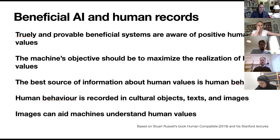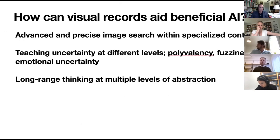And where does the project end? How can visual records aid beneficial AI? One intermediary goal, which we are actually working on now, is advanced and precise image search within specialized contexts, kind of specialized search engines. But there are other goals as well. I mean, teaching uncertainty. And uncertainty is really interesting.